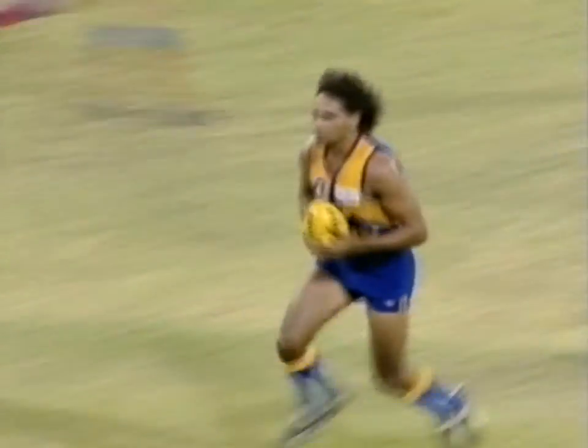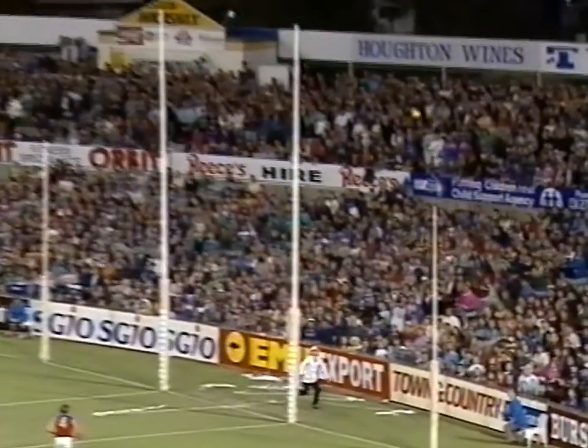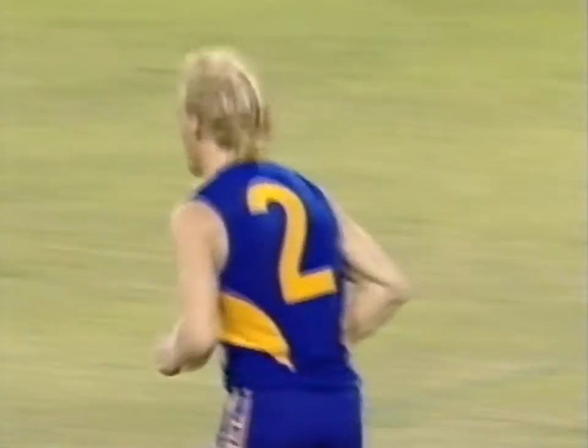Towards midfield. Lewis on the lead. Wilson is free wide. He goes to Wilson just outside the 50. Runners inside, thought about it. Now he goes. Kemp, 45 metres out. He'll go for Goldine, Kemp. And he's missed to the near side. They're behind, but the Eagles creep closer.